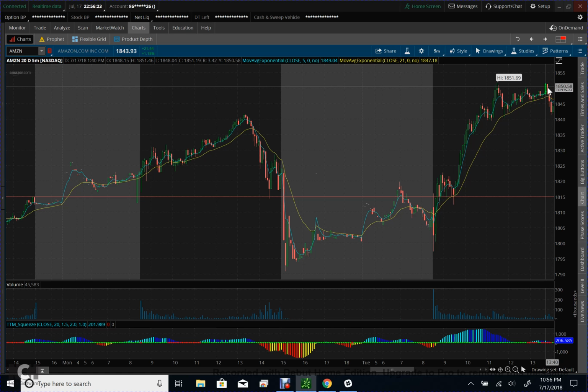1851.46 and 1851.35, so 11 cents off from each other, and then the 46 one, that's 23 cents lower than this high. So this is actually the highest 5-minute close right here, trying to break out again with a consolidation triangle at an all-time high. That's worth trading. If it's going to go, wait for the pullback, then get in on the bounce, because you don't want to buy that breakout.